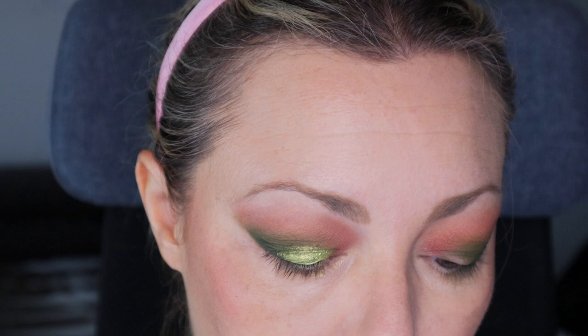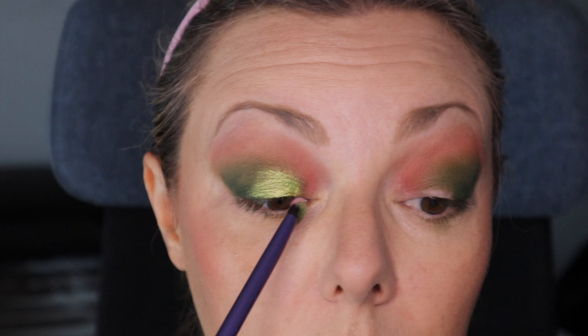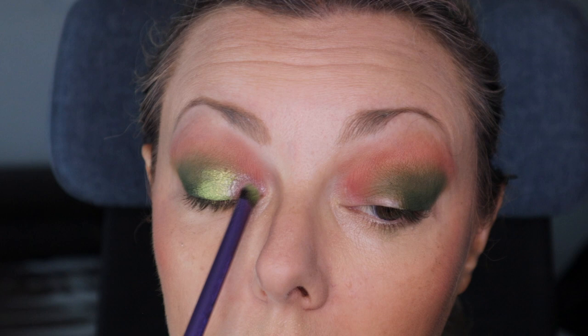While in the inner corner we can go with the Responsible. Let me show this one. This pink here. Same brush. Other side. Just blend the two shades together. Let's do the other eye, same finger.